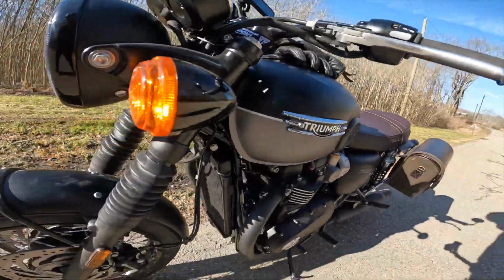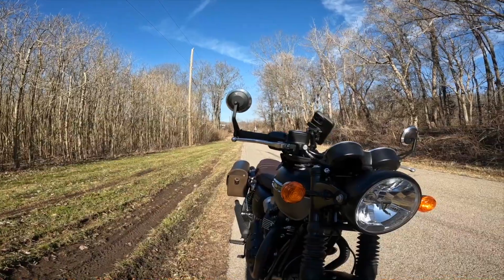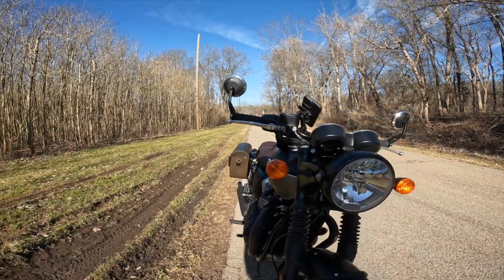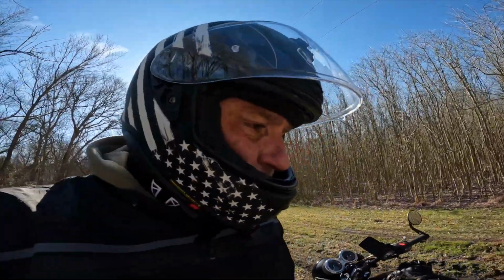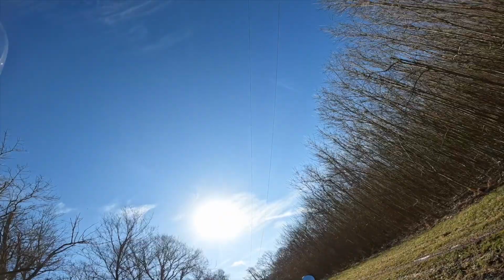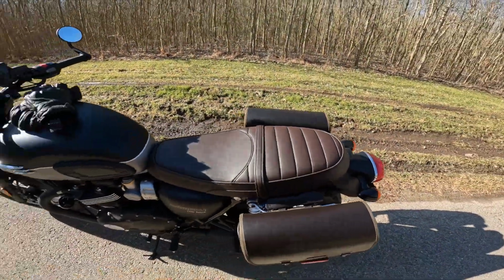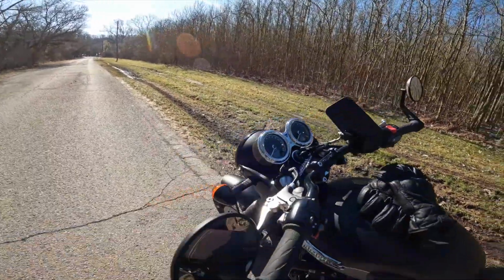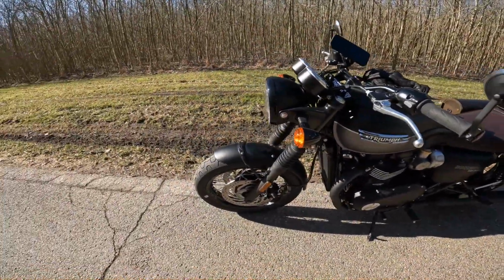fantastic. I would say that the gear shift is a lot better. Suspension-wise, versus my R9T, not as great, but it's just a beautiful bike to ride. You can see all the extras I put into it. Panniers, cafe racer, and then we got to clean this baby up when we get back.